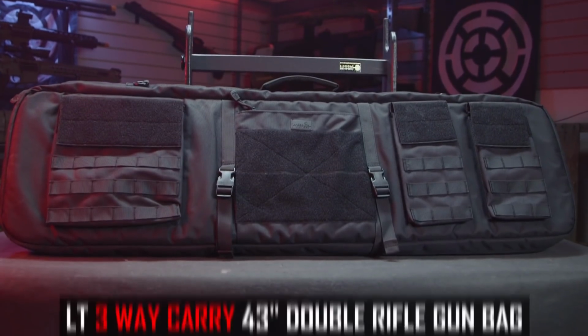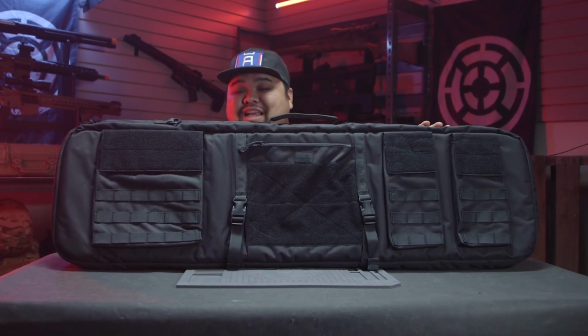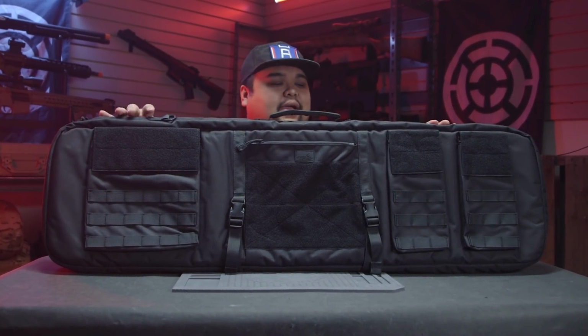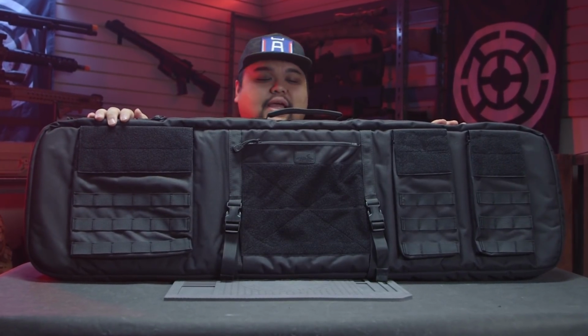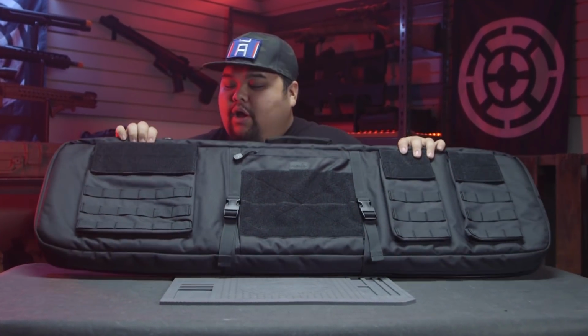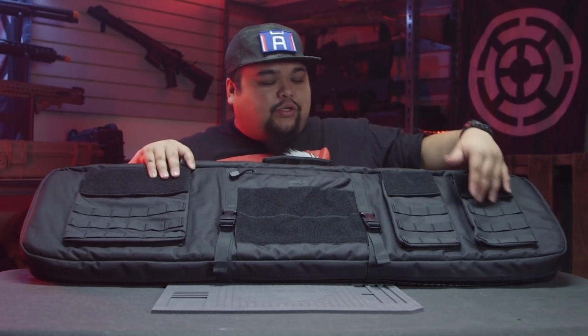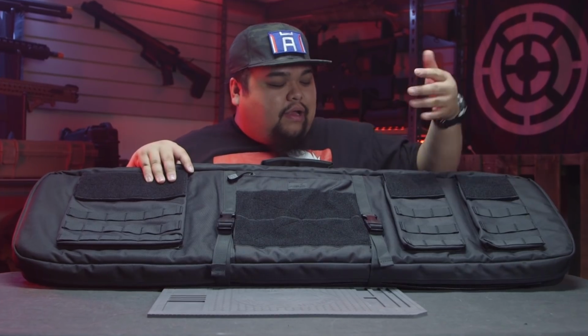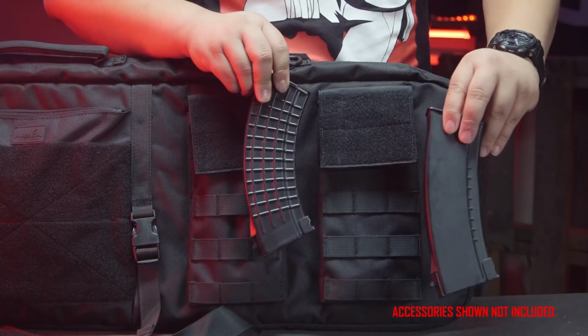Next on the list is going to be the Lancer Tactical 3-way carry gun bag. Now, this one does have a lot more features than the previous gun bag, and it is the mid-tier price range on our list. Starting off externally, up front, we do have 4 different pouches for you to store anything that you need. I'm assuming that you would do magazines on this end, but it's very wide, so you can easily fit goggles and other accessories as well.